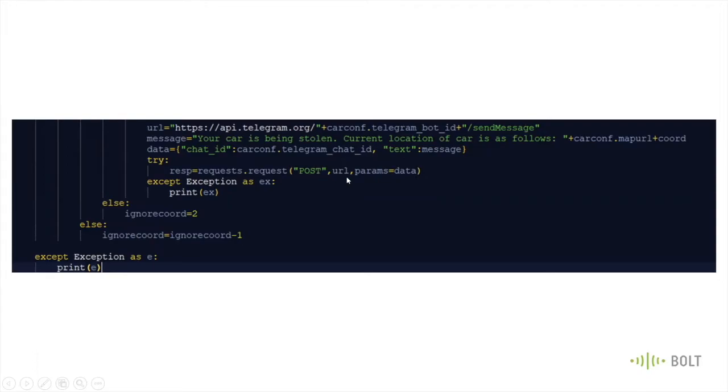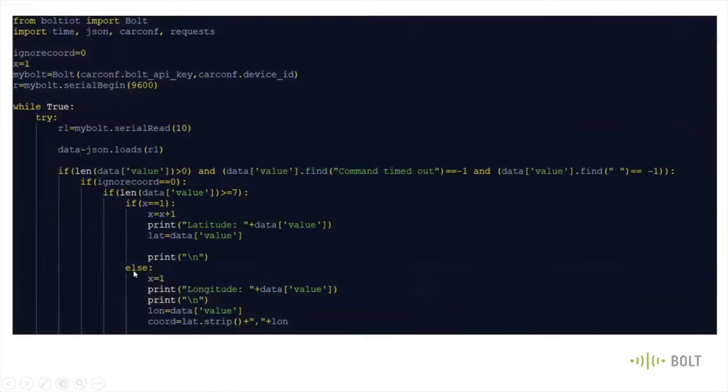We are posting it to this URL, which is the api.telegram.org with the Telegram bot ID and send message. And the parameter is the data. What is the data? Data is telling us the chat ID where the bot has to post the message and what message it has to post. So this is the complete format. And there will be an exception part as well. So if it encounters an exception, it prints the exception. Okay. Now going back to the previous page, we have solved this part.